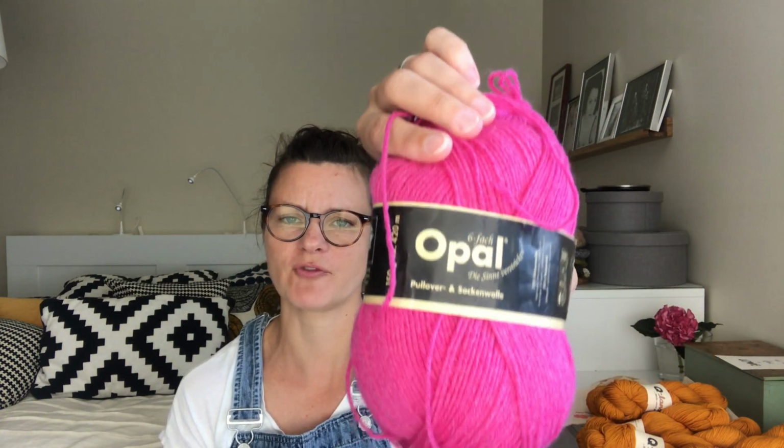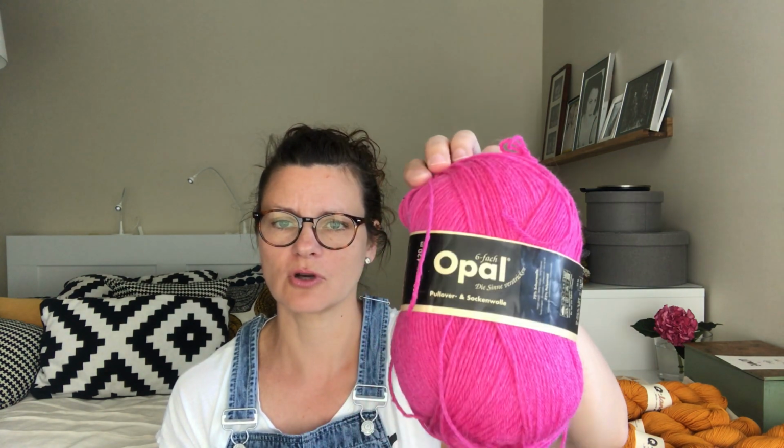This is the yarn that I'm using for these. It's a plain sock yarn that I've used before. It's Opal yarn. This is some old collaboration yarn that I received a few years back, and I received quite many skeins, or balls of yarn, so there is plenty of it. There is probably plenty for making another pair too.